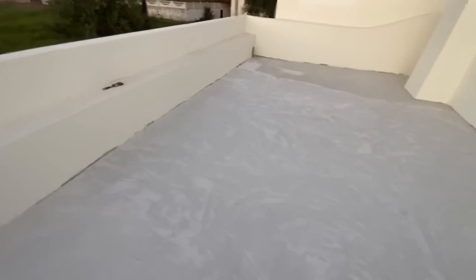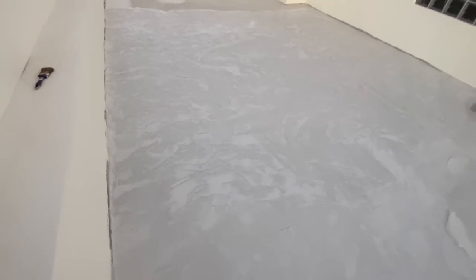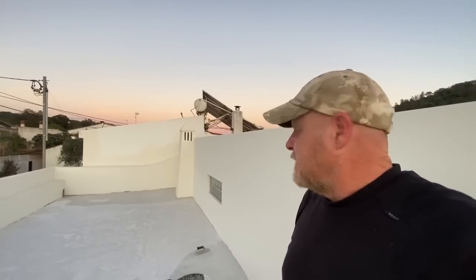Yeah. So you can't see it, but maybe you can if I go down here. There's a few little wrinkles in this from when I did it the other day. It was all right when I started, but then it got really warm and too hot for it, and so it created a little bit of a wavy floor.